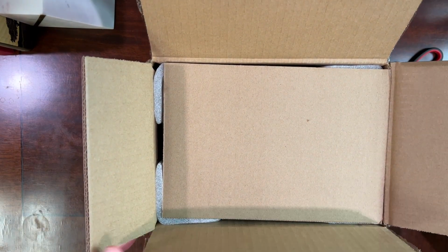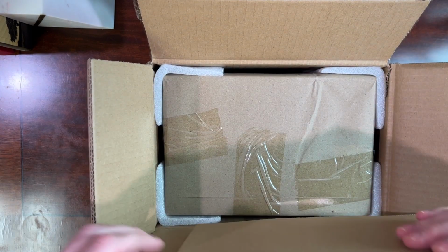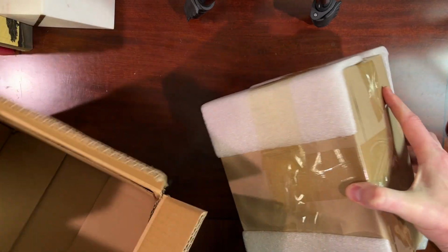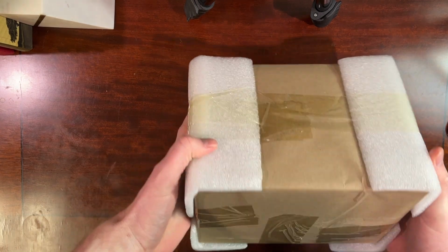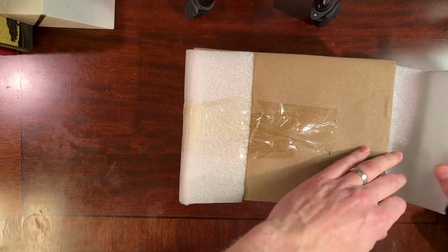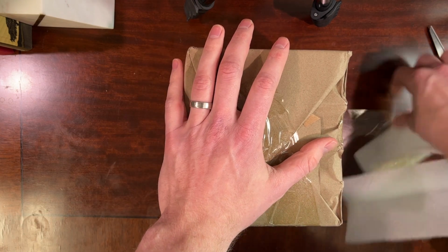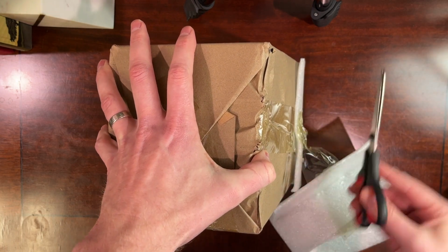All right, so open the box. There we go. We have this nice protective sheet here of cardboard. And we have yet again a box inside of another box. They wanted to keep this set nice. So we got this. All right. Oh, here we go. Okay. As a book lover, I can really get behind people protecting this set.